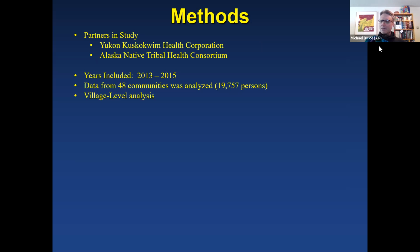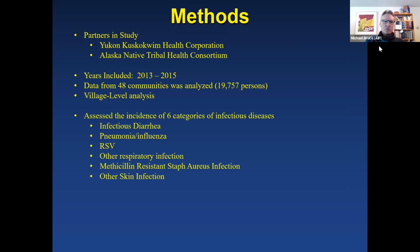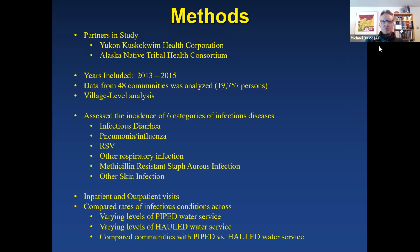And we looked at the years 2013 to 2015 at 48 different communities in the Yukon-Kuskokwim Delta. So it was about 20,000 persons in those communities. It was a village level analysis that we did. And what we did was we looked at the incidence of 6 different categories of infectious diseases in those villages over that time period. And we looked at inpatient and outpatient visits.